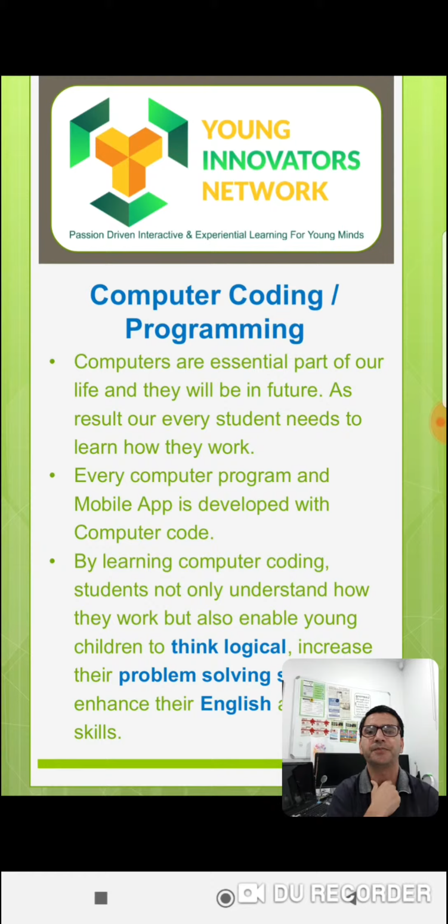Computer coding is a very essential part of our education system now, as computers are an essential part of our life, and they will be in future as well. As a result, every student needs to learn how they work. Every computer program and mobile app is developed with computer code.